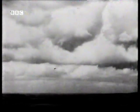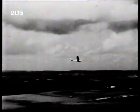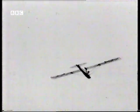One or two pilots found that they could stay up in this hill lift, this ridge lift, without losing height, and thus extend the length of their flight. And then one or two of the bolder ones would do a turn at the end of the ridge and fly back along the ridge. And then they would find that they were getting excellent soaring, provided the wind was blowing onto the hill.